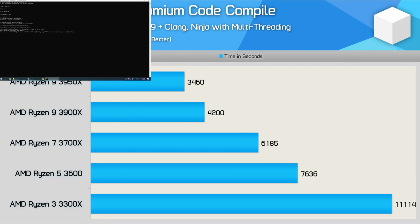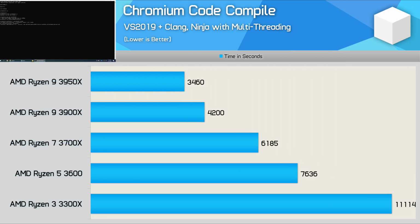Moving on from 3D rendering to code compilation, a very different workload that appears to yield very similar margins. Again, we're seeing a massive uptick in performance when moving from the 3300X to the 3600. This time a 45% boost can be seen. But the upgrade to the 3700X is a lot less drastic, though you're still looking at a 23% boost in performance. Then from the 3700X to the 3900X, we see a rather massive 47% performance increase, and then we're back to a 21% performance boost with the 3950X. So again, for productivity tasks, the 3900X delivers the perfect balance of price and performance.